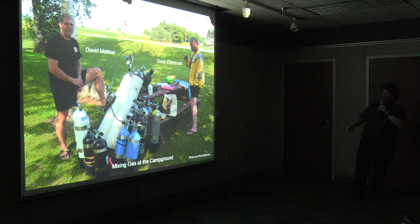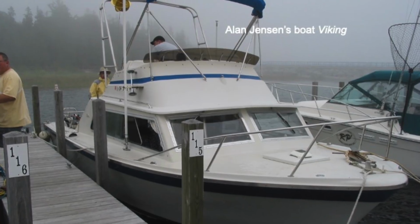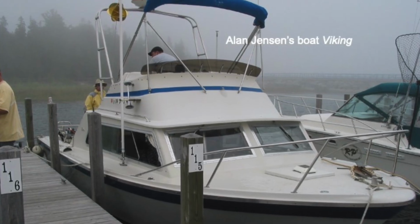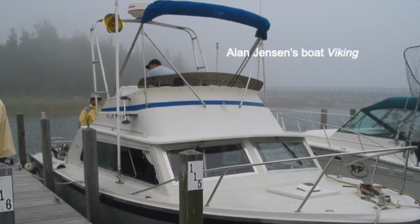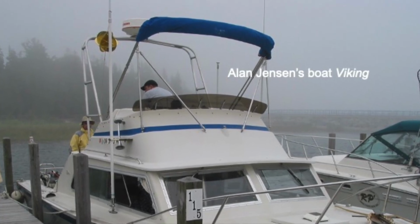This is actually Joyce's tanks right here, the blue ones being filled. I recognize those. And this is where the boats have participated. Viking. This is Alan Jensen's boat Viking. Everybody would go down to Presqu'île Harbor. It was a harbor refuge, pretty close to the shipwreck, actually.